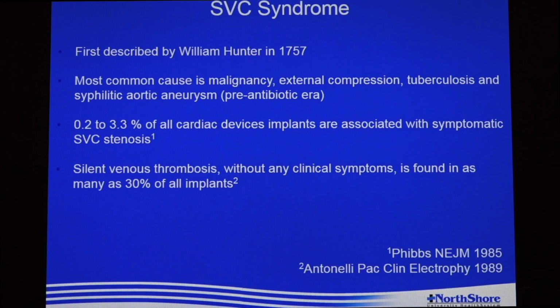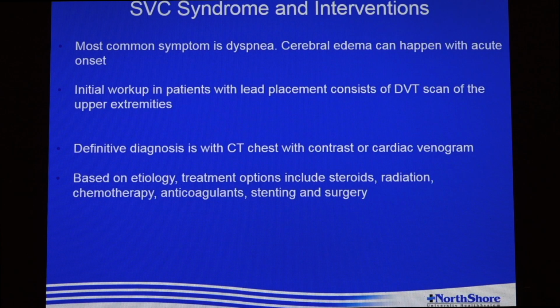If we consider just the silent thrombosis, there has been a study showing as many as 30% of all the implants have some sort of thrombosis that is not clinically evident. The most common symptom of SVC syndrome is dyspnea. If we have an acute event that causes significant obstruction, cerebral edema can happen, and steroids have some role in it. Initial workup consists of a DVT scan, which in our patient was negative, but the definitive diagnosis consists of CT of the chest with contrast and cardiac venogram.